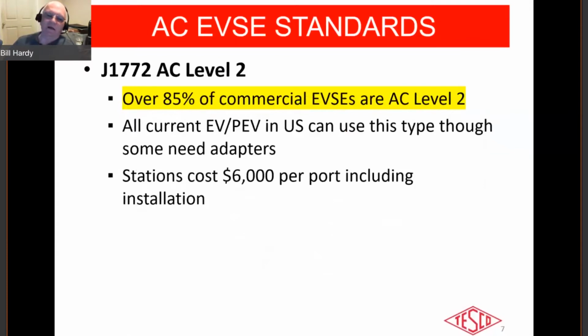Right now, 85% of the commercial EVSEs out there are AC level 2. And every EV or PHEV can use these chargers, though some have to have a small adapter, but it's a very simple adapter. And stations cost about $6,000 a port, including installation to install.